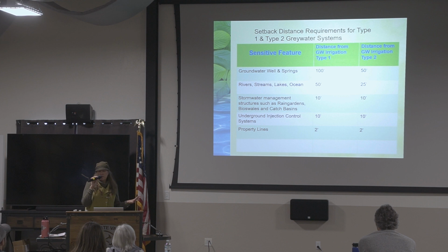If you are doing type 2 gray water, so it's going through another type of filtration and also disinfection, I guess it's not disinfection, but it's chlorinated, so you're killing bacteria, then you can discharge closer to groundwater wells and springs.